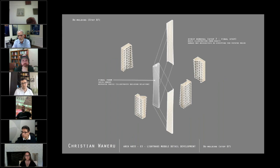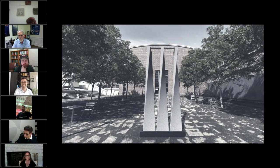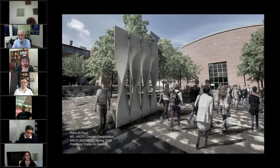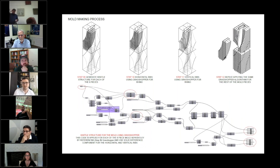Again, we pushed drawing representation. Since we weren't going to make a physical thing, we wanted to make beautiful drawings. So that was one student. This is another student's take. Again, what I thought was really clever that Rana did here, she used a parametric algorithm to come up with the subdivision of the mold, to study the geometry and the issues of undercut and interlock and all of that. And she did a really great job.